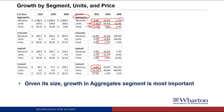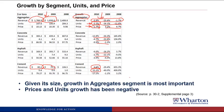So again, don't look at the growth rates, but now look at the dollars. Revenue, you've got about 1.8 billion from aggregates. Cement brings in a lousy 80 million of revenue. So sort of like, who cares that cement is up 33%? It's giving us an extra 5 million of revenue. The big ticket item here is aggregates. So again, the lesson is, don't just look at the growth rates, but also look back at the dollars to make sure that you're looking at growth rates that really matter.